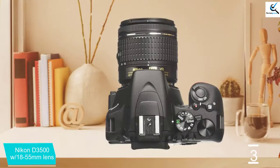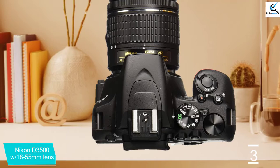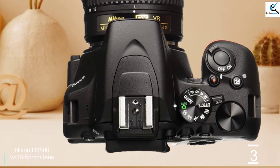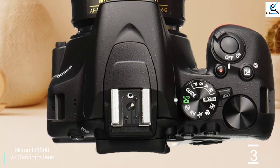Beautiful pictures for all. You don't need to be a photographer to know a great photo when you see one. And you don't need to be a photographer to take a great photo, you just need the D3500. It's as easy to use as a point and shoot, but it takes beautiful DSLR photos and videos that get noticed.